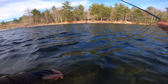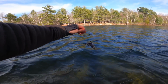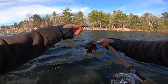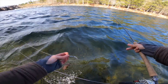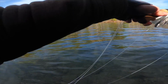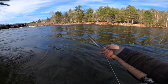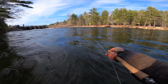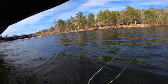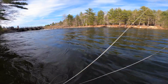Oh boy, what kind of leaf? That is a solid oak leaf, if I've ever seen one. Not bad, not bad. And a nice release. I was wondering why that was running at me so fast. Couldn't keep up with it. Oh man, I just figured something out. Oh, whoa. That feels nice.